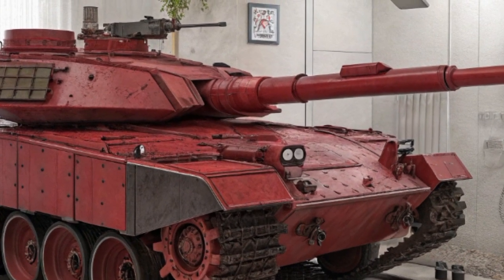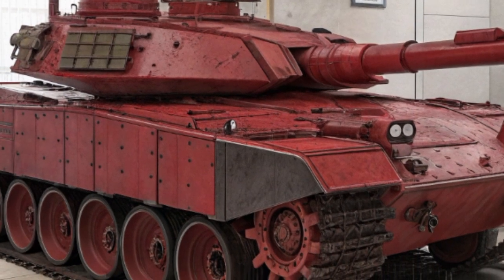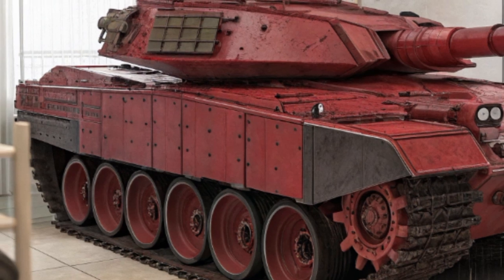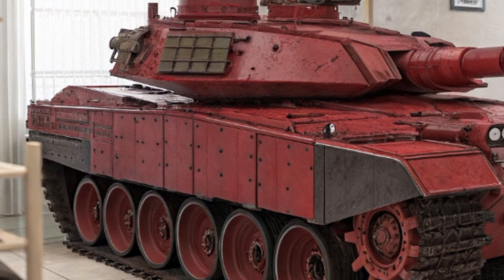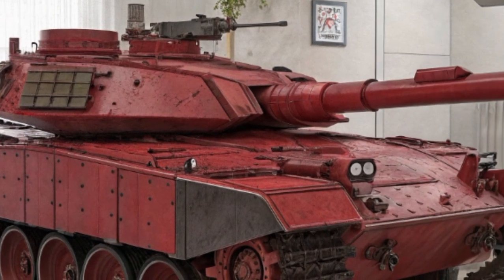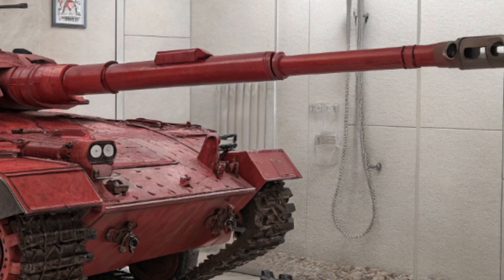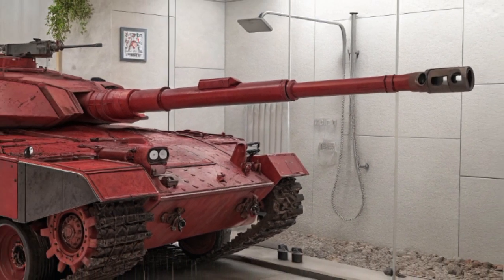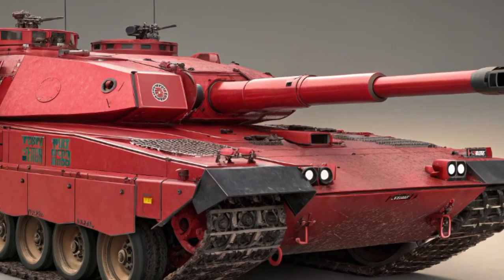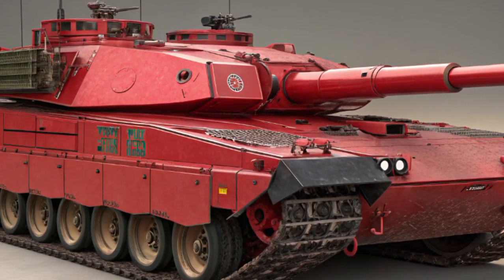But what's new in 2025 is the integration of next-gen active protection systems, or APS. The 2025 model comes standard with the Trophy APS, developed in cooperation with Israeli firm Rafael. Trophy is a hard-kill system that uses radar to detect incoming projectiles, then launches small interceptors to destroy them mid-air. It's a bit like a tank having its own missile defense shield. This system is effective against RPGs and even some modern ATGMs, making it much harder to take out a Leopard with a single shot.